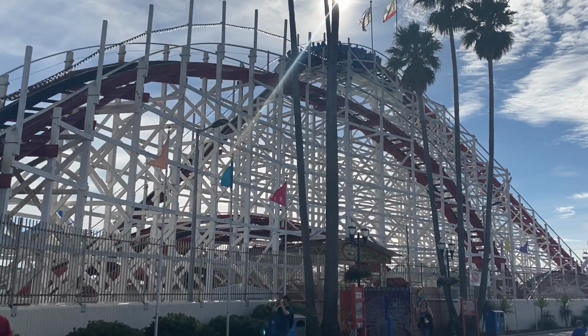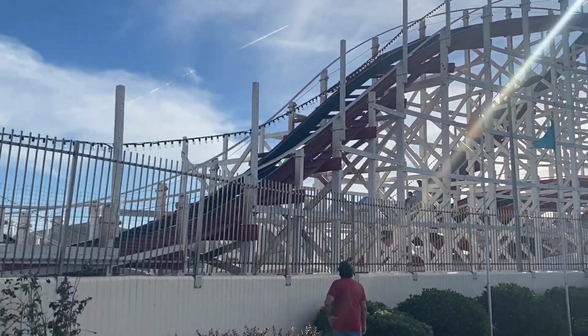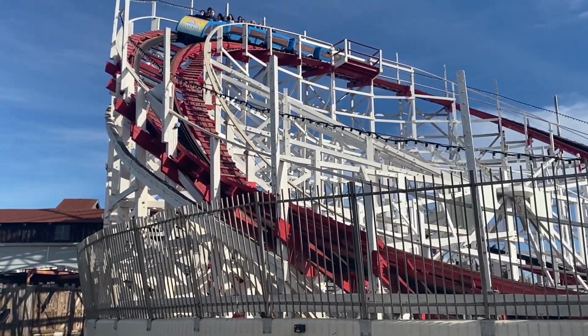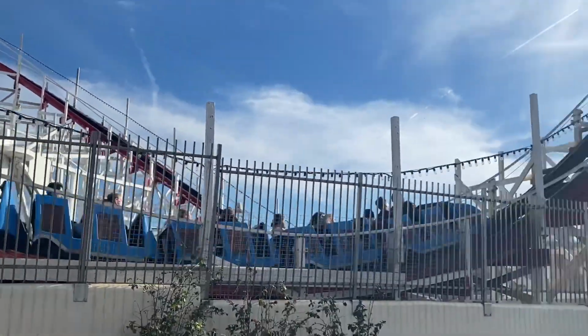Classic wooden roller coasters are often fan favorites amongst the general public. 9 out of 10 times they give great ride experiences if they're preserved well. In this video, I'll be picking 15 coasters that fit the bill and we'll stack them up against each other.